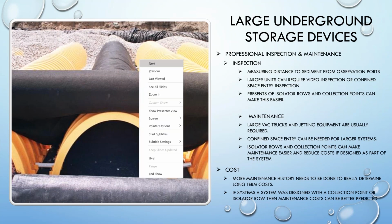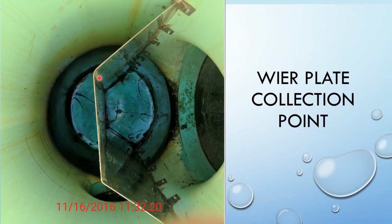Here's an example of a collection point with a weir plate. Sediment travels down in underground storage and is collected in here. We're able to then clean this out much like a sump, keeping the cost down versus having to jet something or go down inside something and move sediment in a more expensive way.